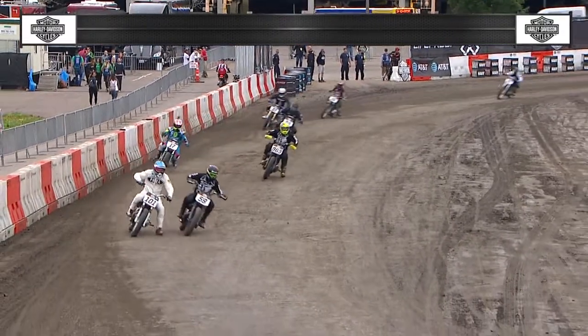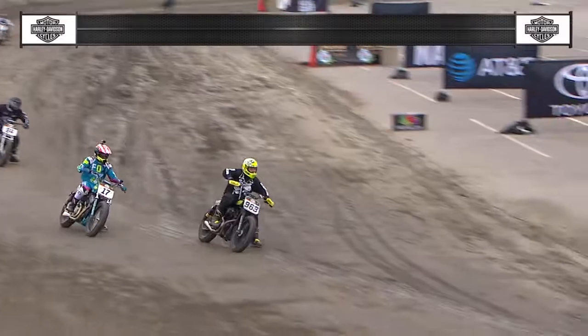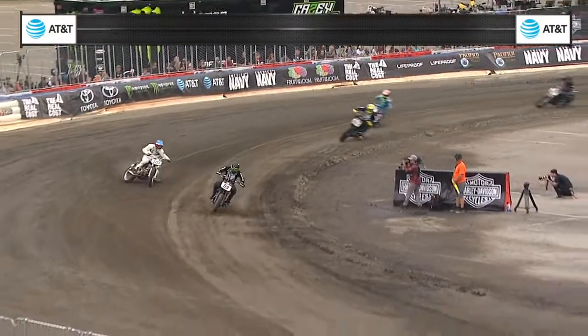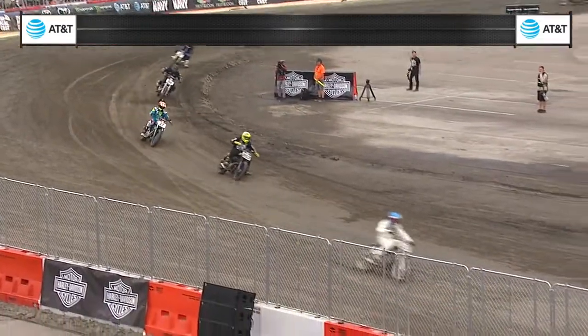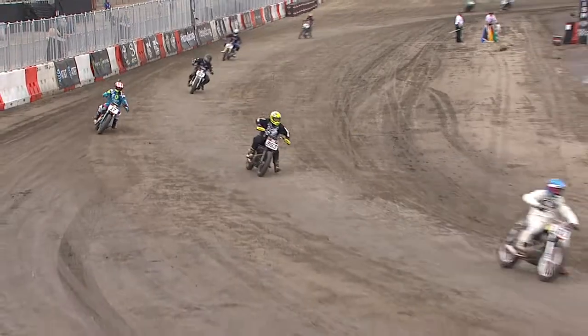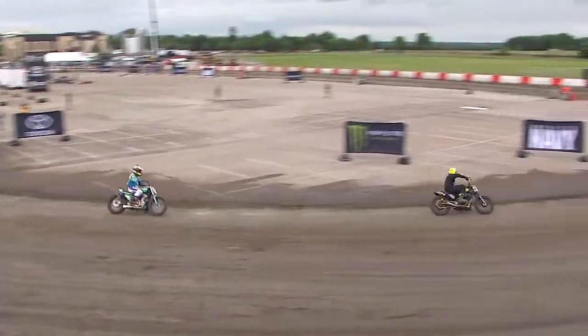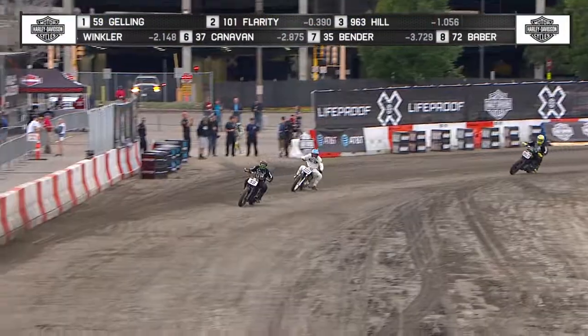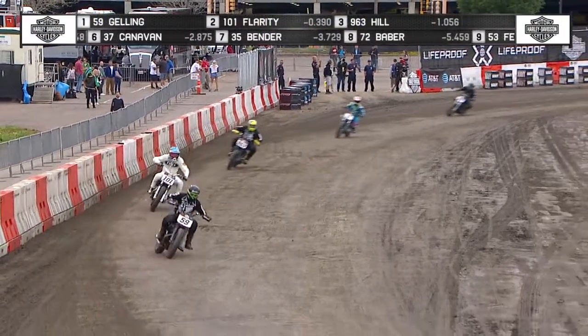Let's talk about what we're watching for people that haven't seen flat track racing before. Go fast, turn left, rear brakes only. They wear a steel shoe on their left foot, and they can slide into the corners. The second place rider slipped off the groove a little bit. You don't want to do that at all. 59, Vince Gelling, your leader right now. Gelling made a nice move through these corners, and you want to stay at the very bottom of the racetrack right now. That's where they continue to ride.